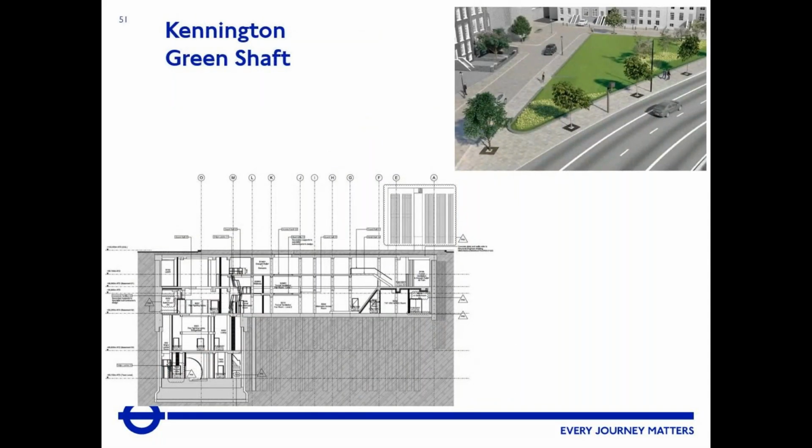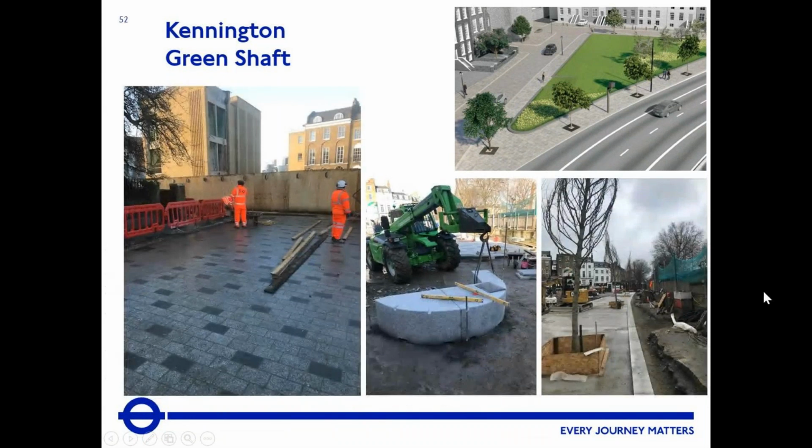And then this is Kennington Green shaft. So the cross section there, you can see the head house, which is just to the top left of the CGI image. So the head house then goes down, and there's sort of 4 basement levels really. Yeah, that's where the head house is. And then if you go to the next slide, you can see how work's progressing on the landscaping. So that's the head house there on the left, Kennington Green.